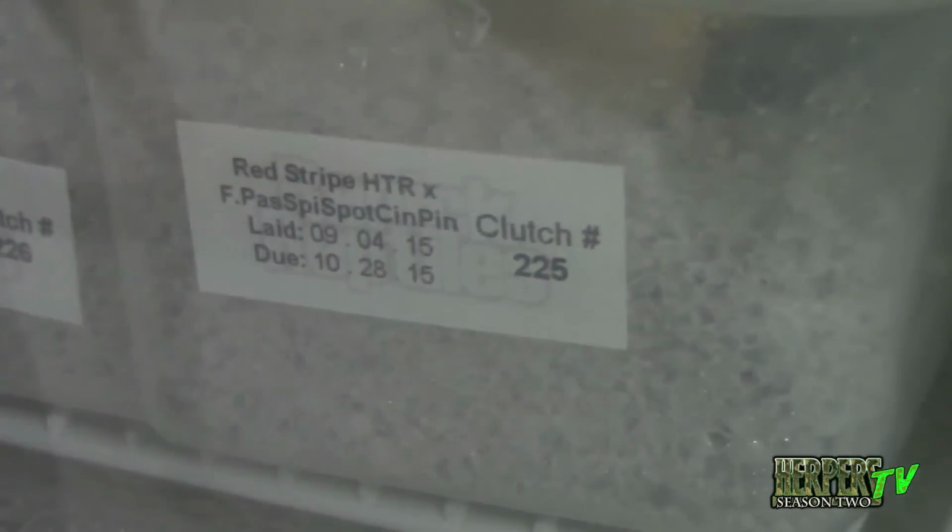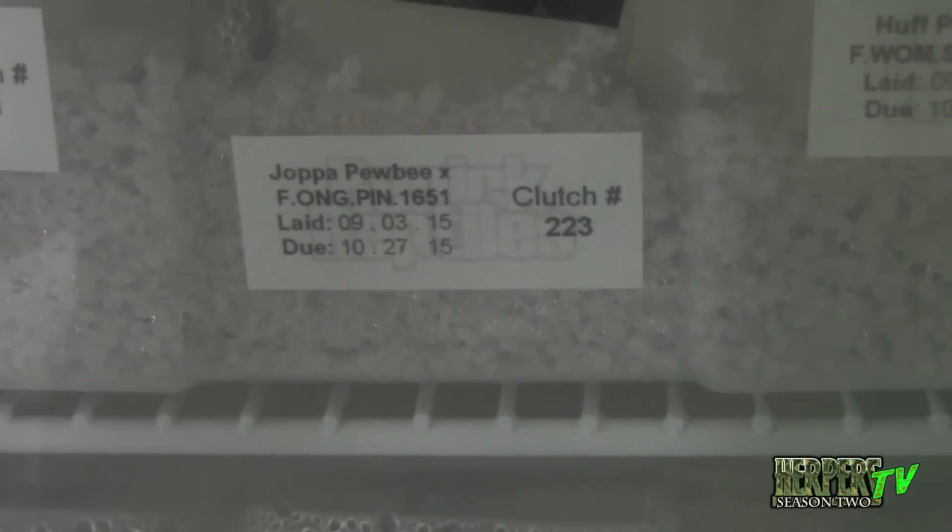For an incubation substrate, I use perlite, and I mix water crystals with it. And with that, I don't typically go by any certain ratio. I just go by feel. After a while, you kind of get the feel for it. And I typically do about 2.5 to 3 inches of perlite, and then it's basically set to go.